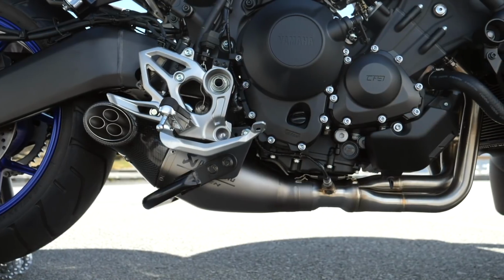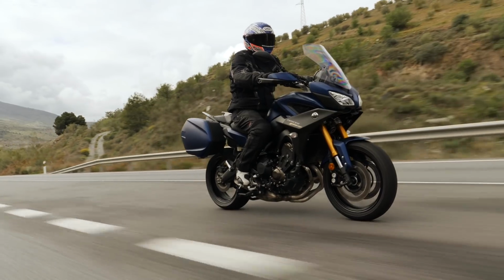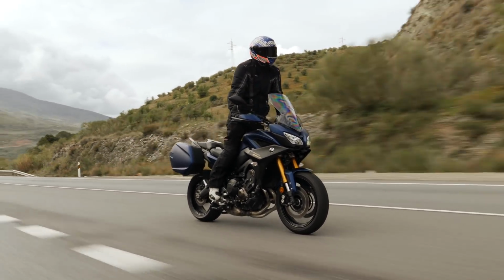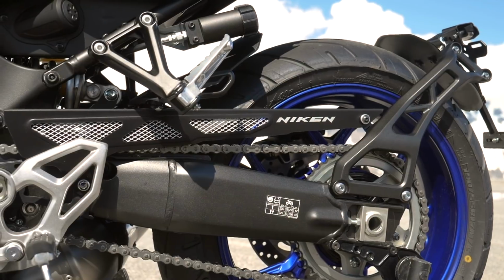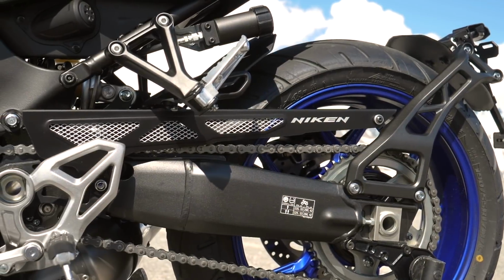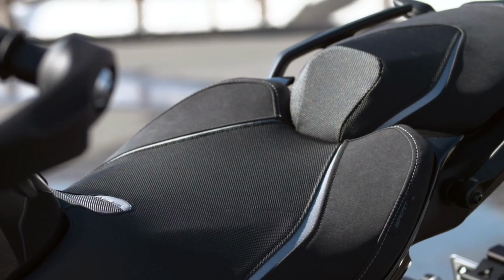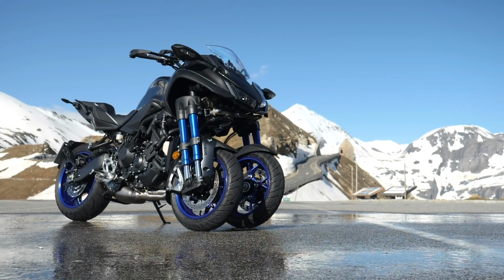So Niken runs the CP3 motor, the one that I loved in the XSR, MT-09, and GT Tracer that we shot recently. That's the triple cylinder, 115 horsepower and 87 Newton meters of torque, attached to a swing arm that's carrying a 17-inch wheel with a single piston ABS mounted caliper. 820 millimeters from the ground you'll find the seat, and the overall wheelbase of this bike is 1510 millimeters.